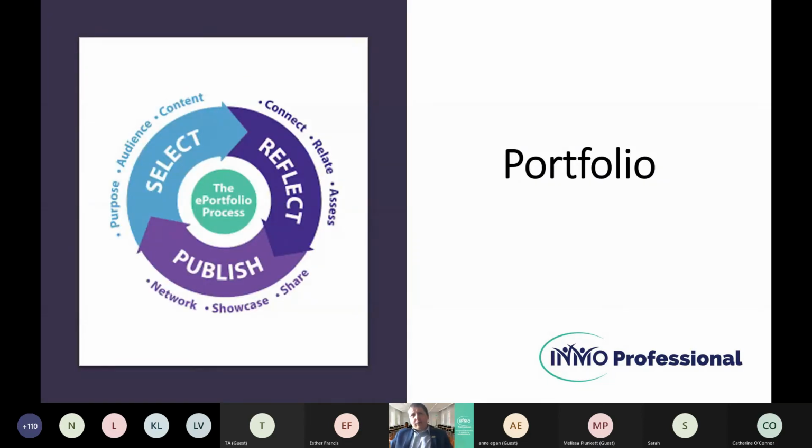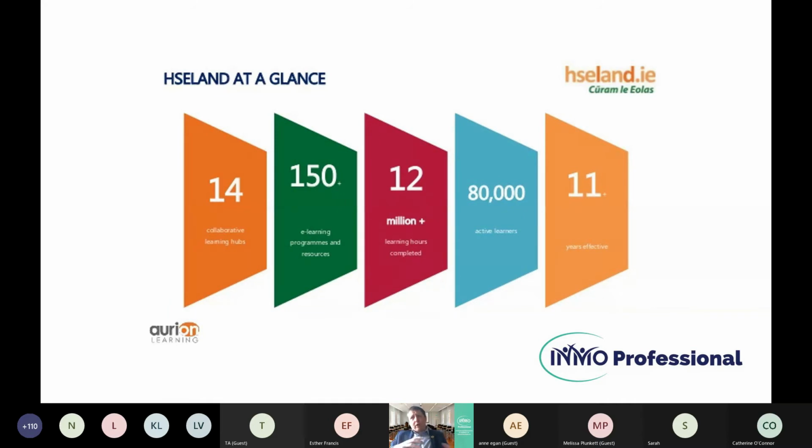I'm not going to say anything about a portfolio. That'll come into its own in the future in terms of just collecting information. If you're looking for information, I'm sure you're already signed up to HSE Land from being students. If you're looking for information to put on your CPD, go back to HSE Land, look at either the nursing and midwifery components or the other elements, and take those courses to build out your CPD.